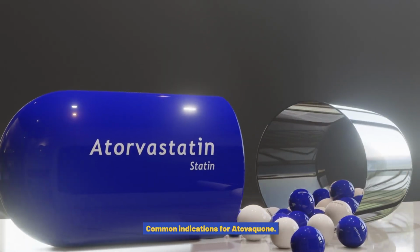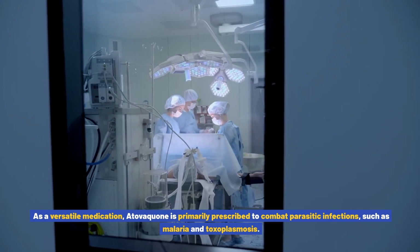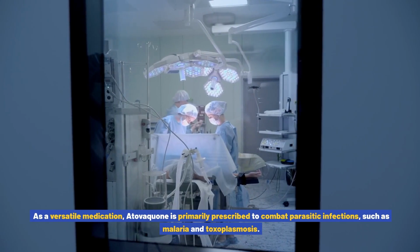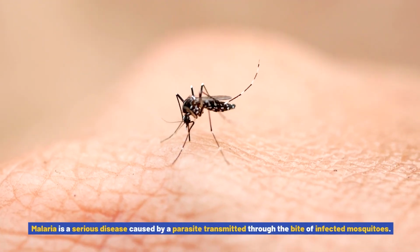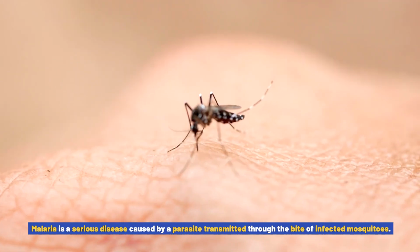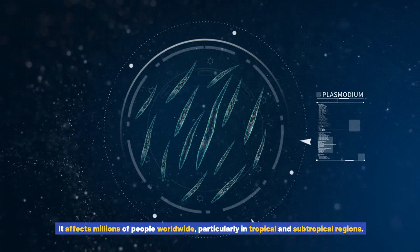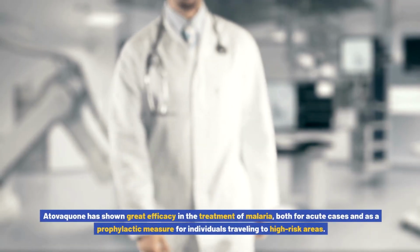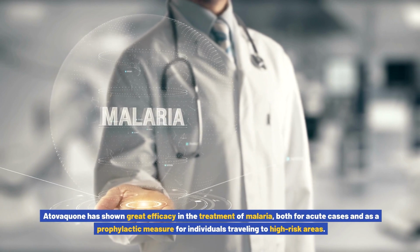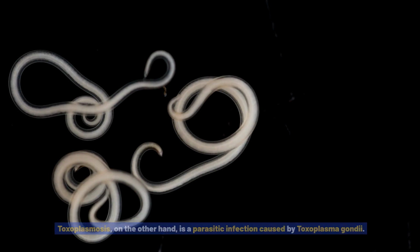Common indications for Atovaquone. As a versatile medication, Atovaquone is primarily prescribed to combat parasitic infections, such as malaria and toxoplasmosis. Malaria is a serious disease caused by a parasite transmitted through the bite of infected mosquitoes. It affects millions of people worldwide, particularly in tropical and subtropical regions. Atovaquone has shown great efficacy in the treatment of malaria, both for acute cases and as a prophylactic measure for individuals traveling to high-risk areas.